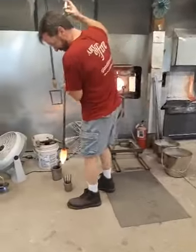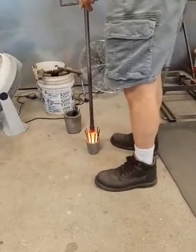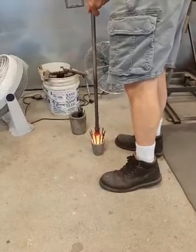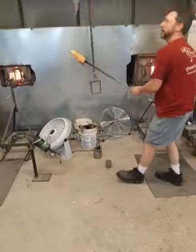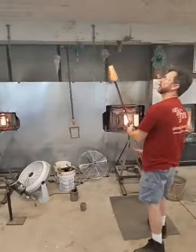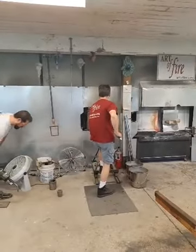However, let's catch this right here. As Todd drips down into the canes, he blows out against them, establishes contact. I'm going to back up, and out he comes with canes on the gather of glass. Now, we put the canes a little bit longer.